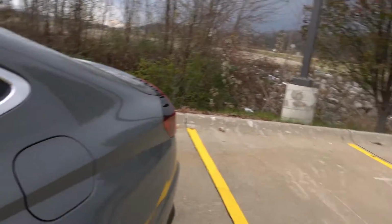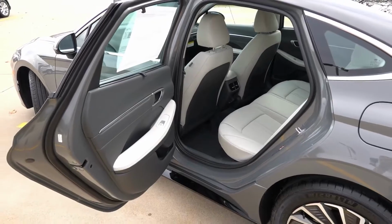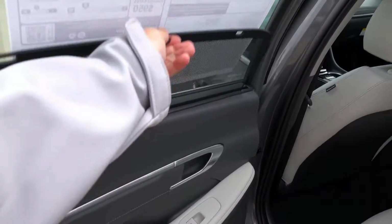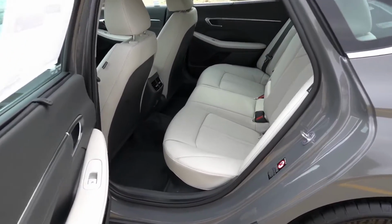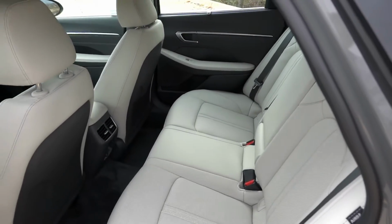Now let's go ahead and take a look at the back seat, see what the back seat has to offer. Out back, it will pretty much be standard Sonata stuff. So you have soft touch door panel materials all the way through. You can see you do have side window shades, which is a nice feature. That might actually be unique to the Hybrid Limited. Leather seating surfaces with tons of legroom because this is a mid-size sedan.